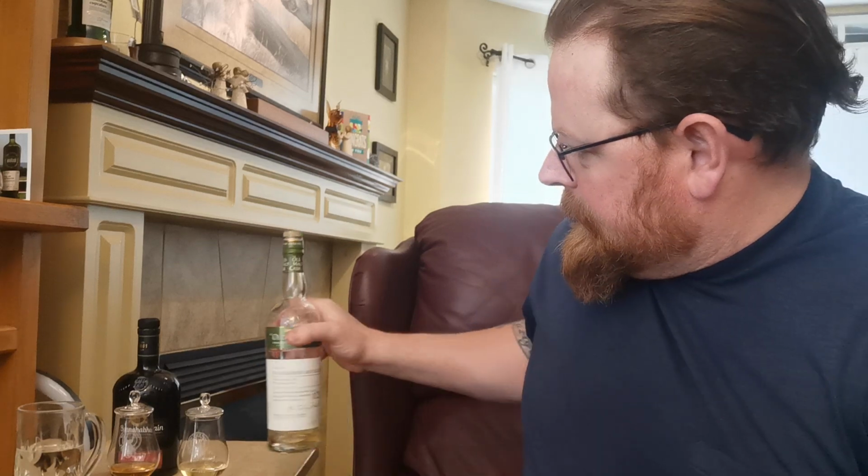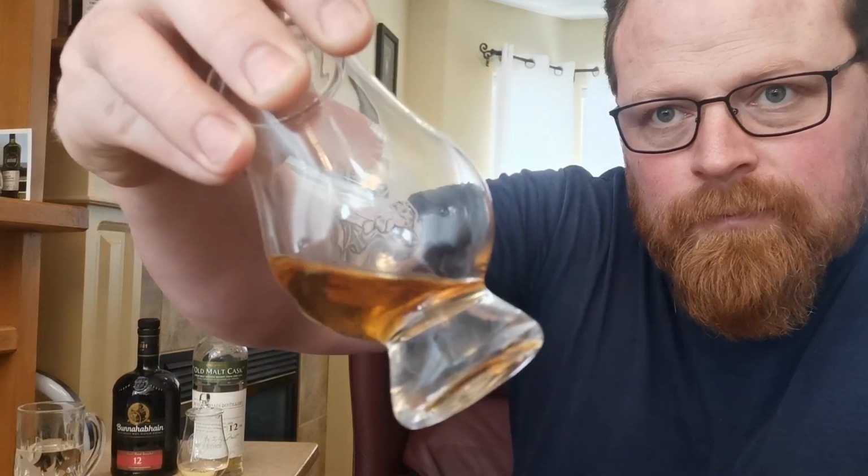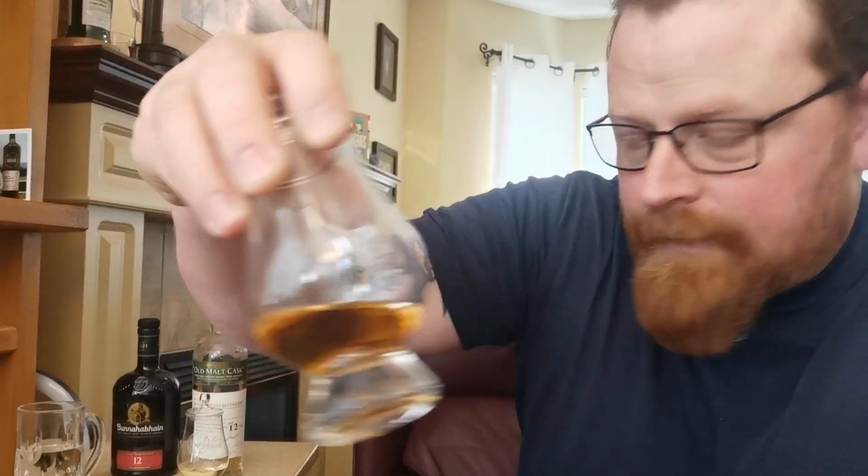The cool thing about Bunna, that really makes it one of my favorite whiskeys, is they're all non-chill filtered, and they all have no color added. So even this one here, you see that beautiful color there. That's all from the cask.